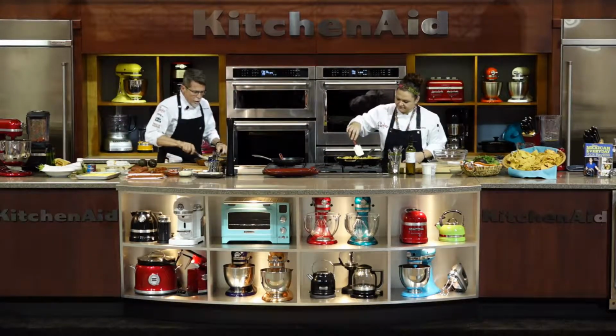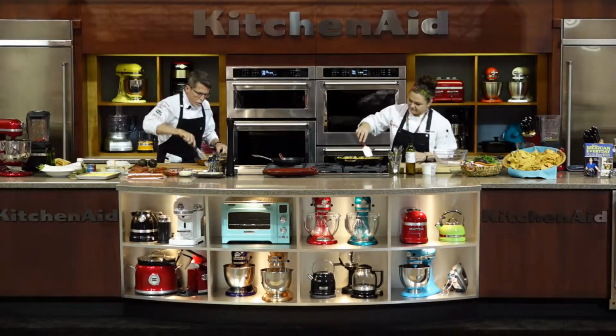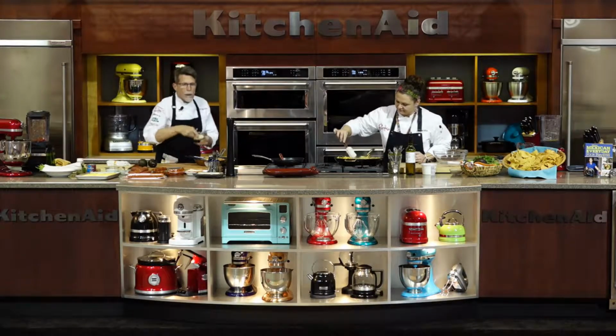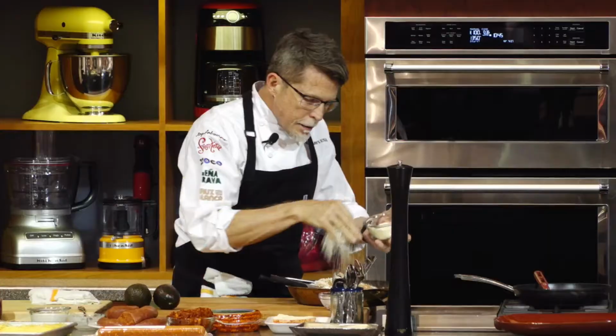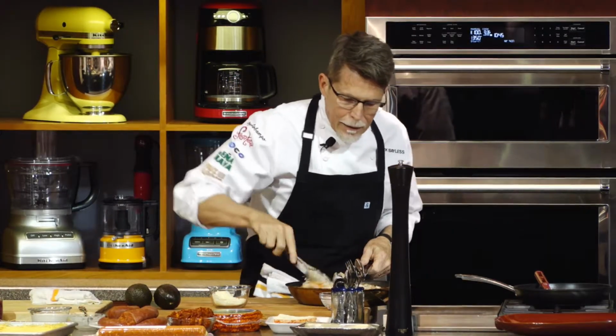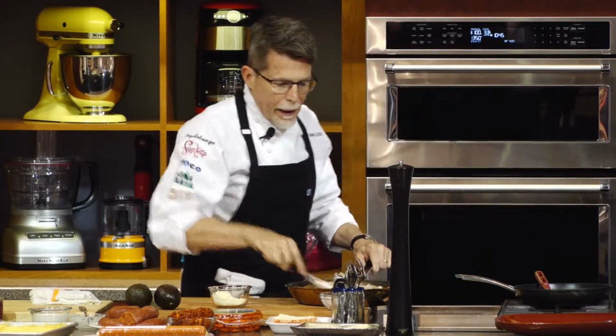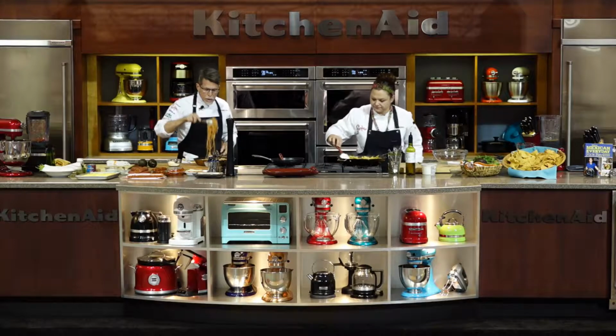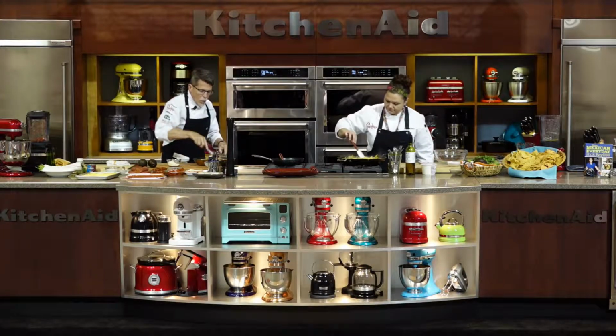So we've got our fideos enriched with a little cream here. I'm going to take one of those garnishing cheeses and sprinkle it over and mix that in too. That's why I was being careful about how much salt I got into it, because all of these garnishing cheeses are going to be salty.